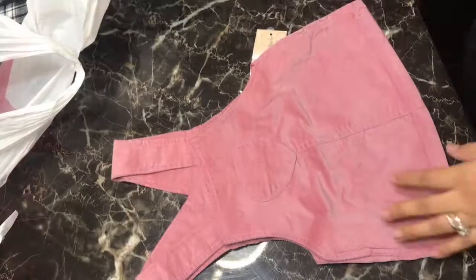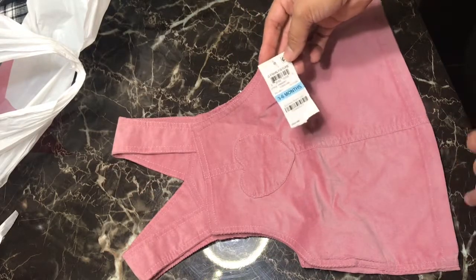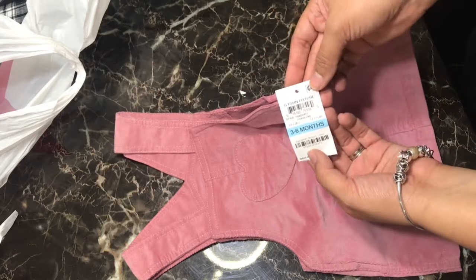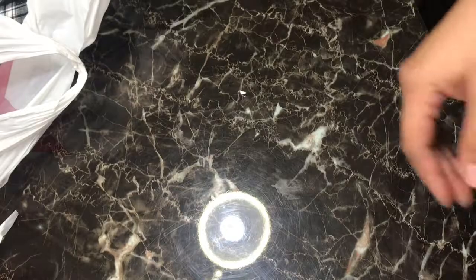Hey, Papa. Isn't it so cute with some little white leggings? 3 to 6 as well. So cute. It has a little heart on there. This is gonna be so cute with a pink little bow for my best friend's baby as well.